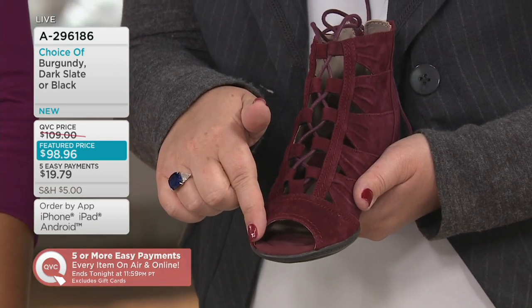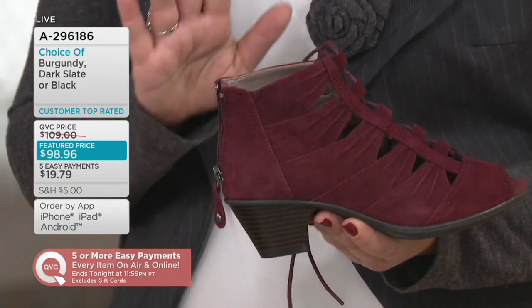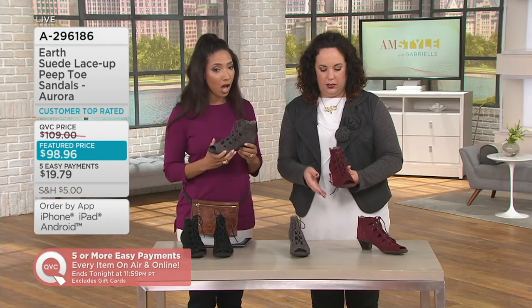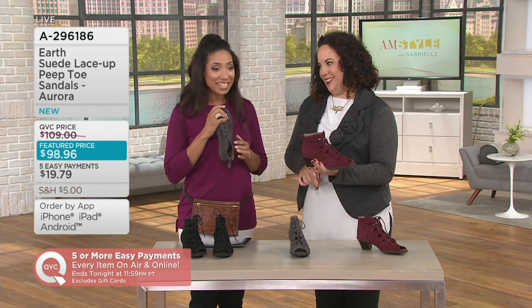You top it off with that peep toe and then the completely covered heel. This becomes that absolutely transitional piece of footwear. Love. All right. This is Earth Brands, though. So it's what's inside that counts.